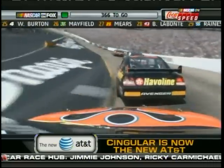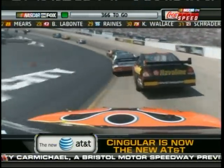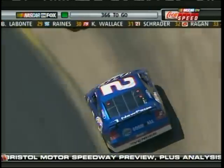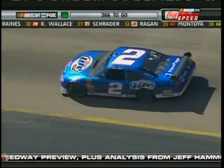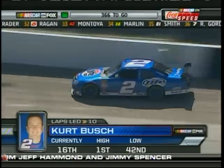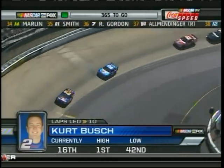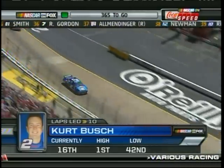Riding there with Jeff Burton. And how about Kurt Busch, Matt, got blocked in his pits, came in and couldn't get out. Forward bite issues on the racetrack, Mike. Forward bite issues on pit road. He's blocked in by Kyle Petty. Those 2 seconds cost him big in track position. Now he's running back in the 16th spot.